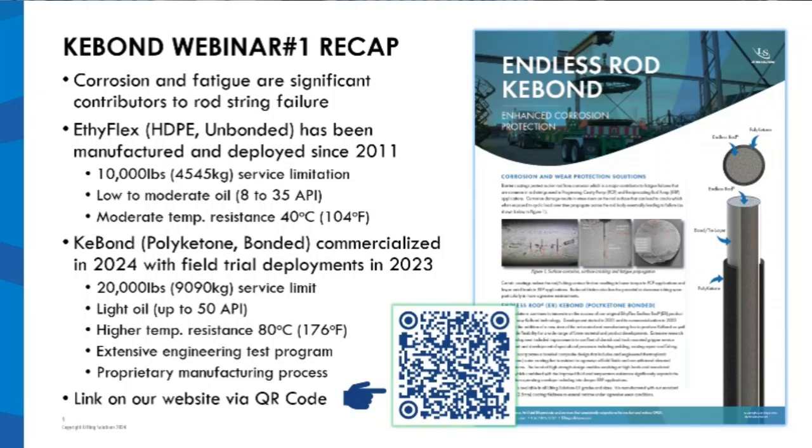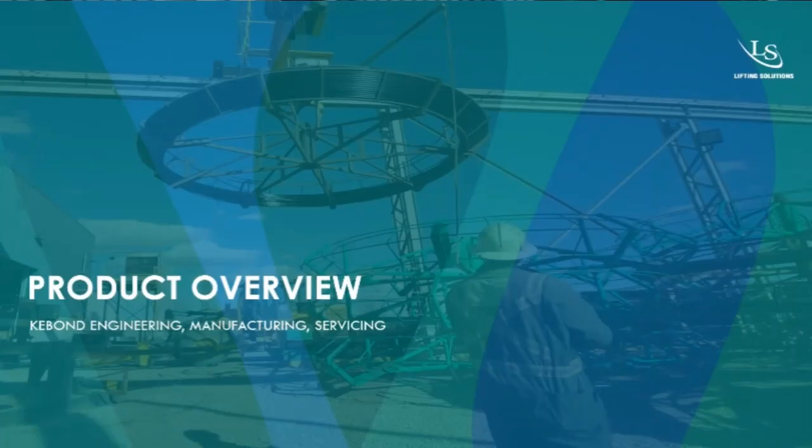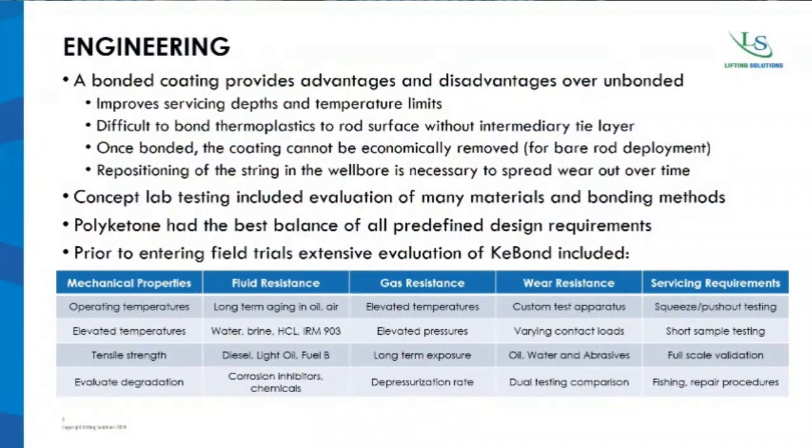Again, somewhat of a recap, I have a couple slides to cover KeBond engineering work, manufacturing processes, and servicing validations. KeBond has several unique advantages and disadvantages outlined in our initial design requirements. We were looking to improve servicing depth and temperature limits on our coated endless rod product and needed to overcome bonding limitations of thermoplastics to the steel rod surface. Once bonded, this coating cannot be economically removed.